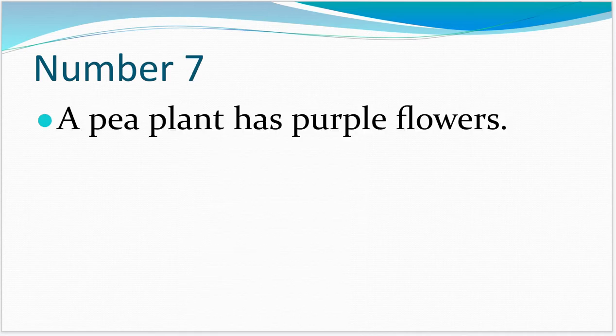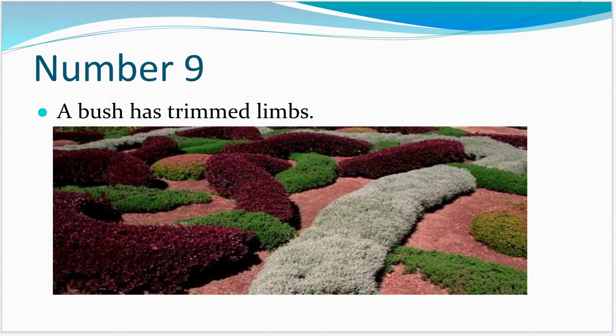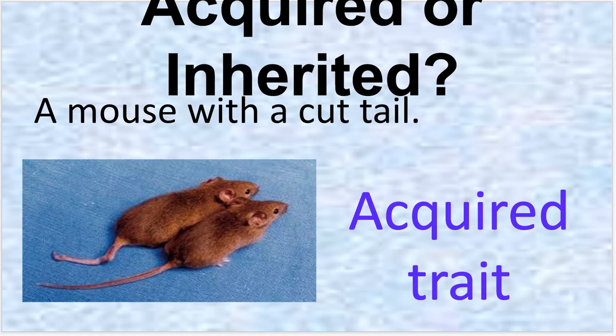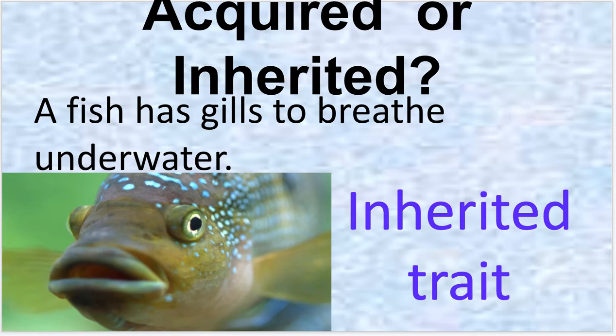All right. A pea plant has purple flowers. So those purple flowers, that's inherited. Harry has a scar on his head. He acquired that scar if you've watched Harry Potter. A bush has trimmed limbs. Somebody cut them. That would be acquired. Okay? A mouse with a cut tail. That's acquired. A brown calf has brown parents. That's inherited. A fish has gills to breathe underwater. Of course, born that way, inherited.